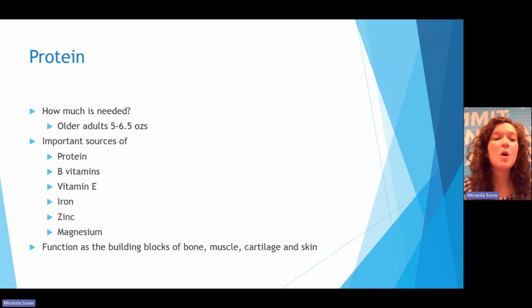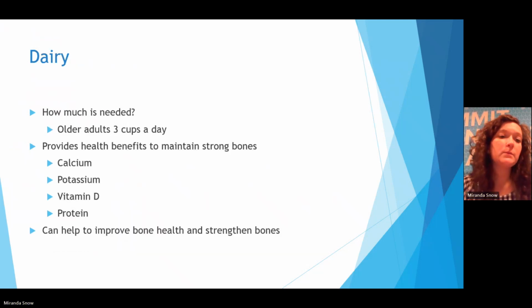And then protein, older adults need between 5 and 6.5 ounces a day. Protein obviously is a good source of building blocks for our muscles, but it also contains a lot of B vitamins, vitamin E, iron, zinc, and magnesium. Protein really functions as the building blocks for bone, muscle, cartilage, and skin. So it has a lot of benefits for overall health as well.